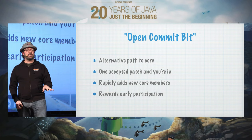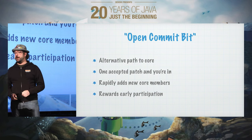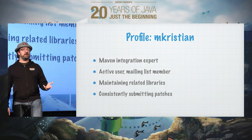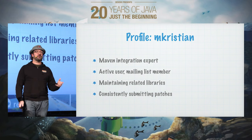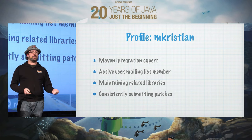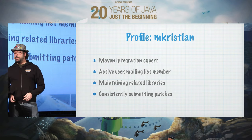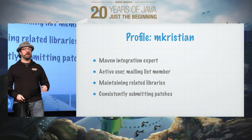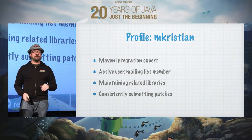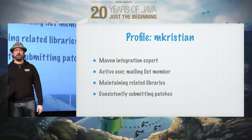If you spin off your own project and you want to get folks involved in it, you can kind of give that carrot of commit bit out a little bit more freely at the beginning. So a profile of one of our core developers, Christian Meyer, he was a Maven integration expert. He'd been using JRuby to integrate Ruby and Maven for several years, actually. He was an active user on our mailing lists. He was answering questions about how to do Ruby and Maven and JRuby and Maven together. Like I said, maintaining related libraries and consistently submitting patches to improve JRuby. He was the Maven guy. He loved to do this for whatever reason, and we needed this kind of guy in the project. So he became a committer a couple years ago, helped us make a lot of improvements in how we integrate with a typical Java build.